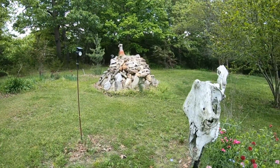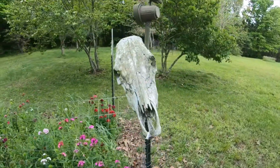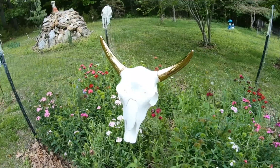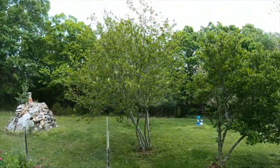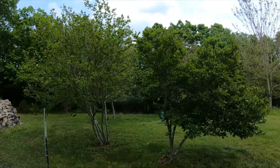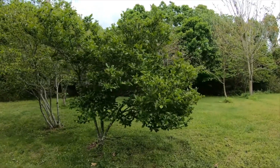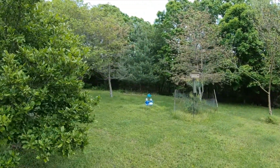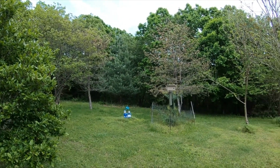Old rock pile. All the cattle skulls are real except for that one. That's kind of obvious. That's a store-bought one. Our magnolia trees. I didn't get out here when they was blooming real good and get a real good video of those. And we got our pine trees. We got 2 pine trees that aren't doing very well. The other ones are doing pretty good.